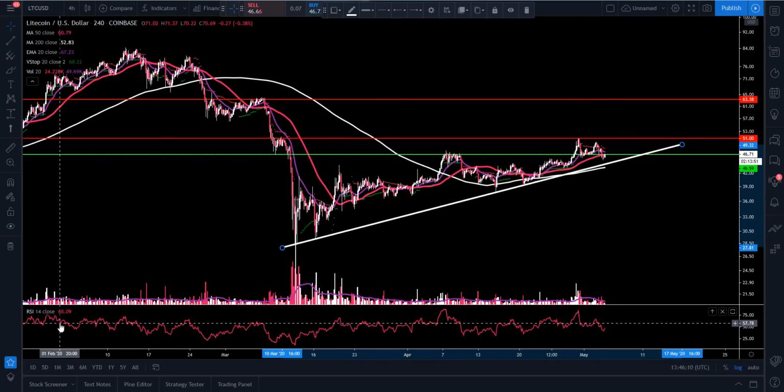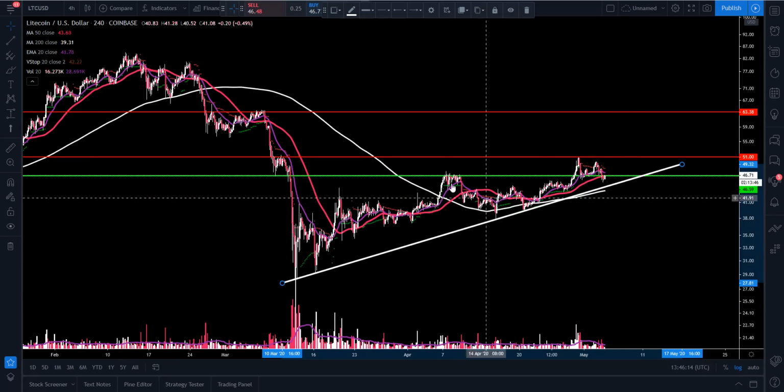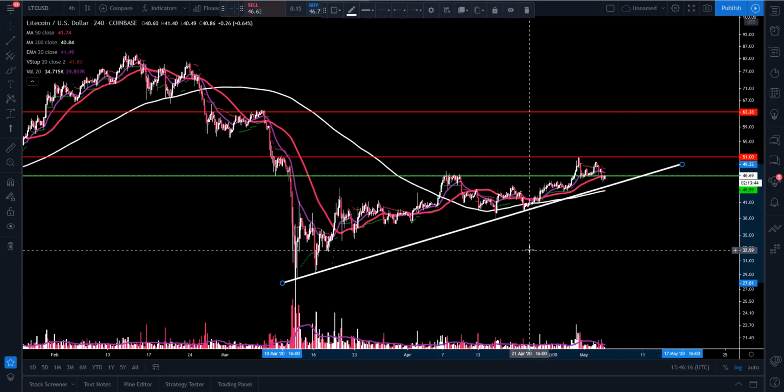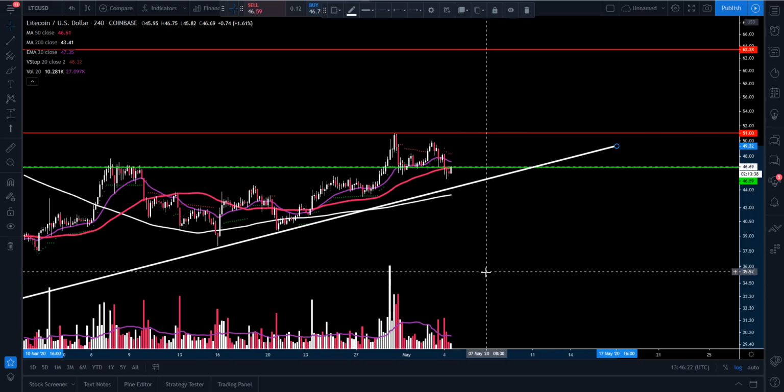So guys, that's Litecoin. I just wanted to do a quick one on Litecoin there. Not a ton has changed. Just really look at that $46 right here, $46.69. We don't want to start dropping back below that. So we need to have a candle close up above that today.